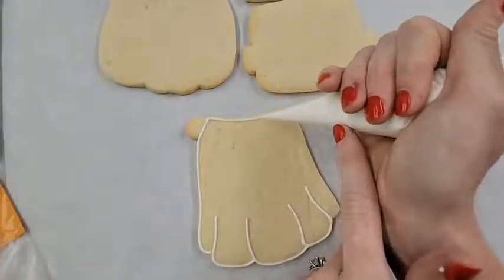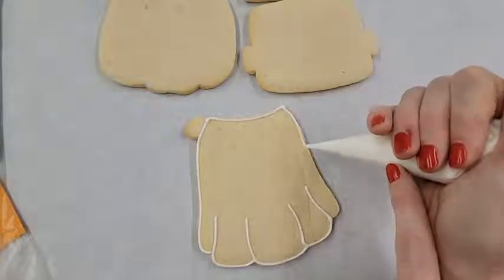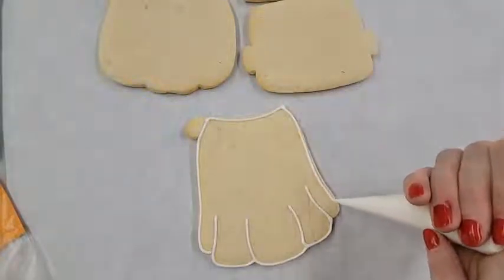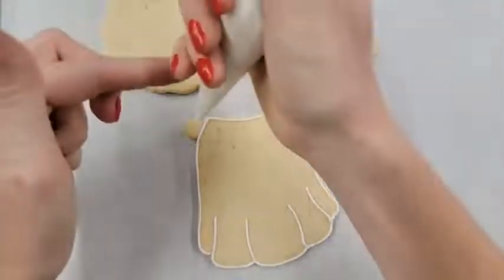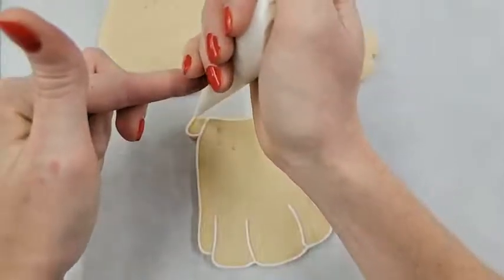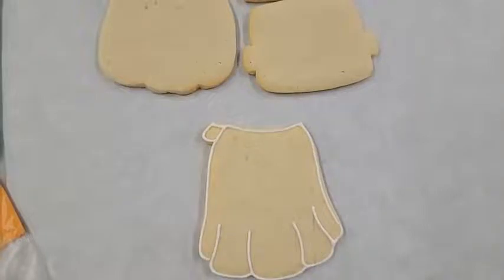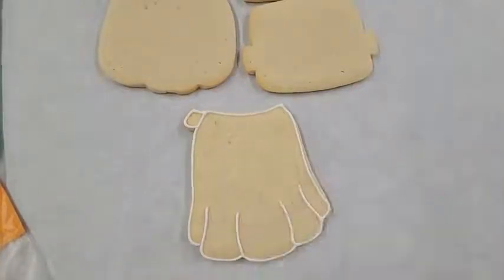And I got this cookie set from Liz Viz. I found her on Etsy years ago, and she cracks me up. She's one of my favorite cookie cutter makers. Just be careful going to her website because she does do adult ones too. She's kind of famous for that. It's hilarious. But okay, so this is going to be our ghost.